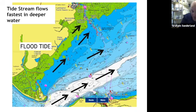So here's our first bit of learning, and it's a piece of knowledge that you need to bank and keep forever in the front of your brain, because it's really important. The tide stream flows fastest in deepest water. Okay. Now what that means is, this is a chart, and this white area here is the deepest water, and you can see it's been carved out by the water coming in and out, and it's pretty deep. These are in meters, so what have we got there? 25 meters, 40 meters, 50 meters here.